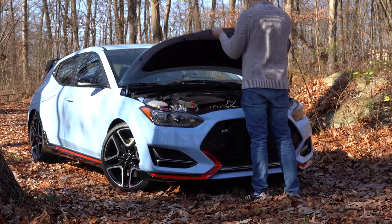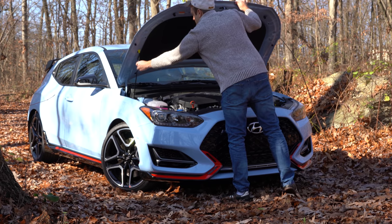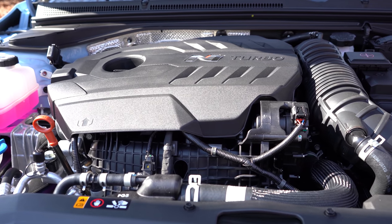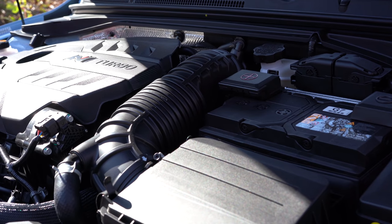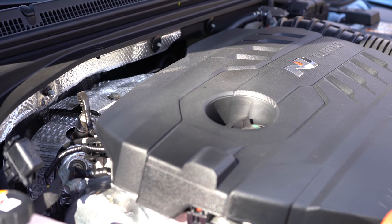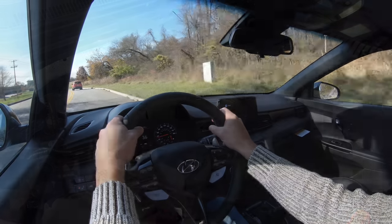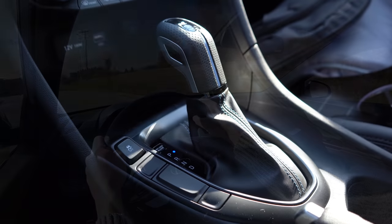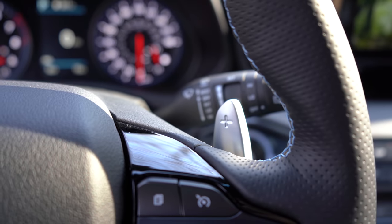But regardless of transmission configuration that you go with on this one, the power plant is going to be the same. Powering this beast is going to be a 2-liter turbocharged inline four-cylinder, putting out 275 horsepower at 6,000 RPM, 260 pound-feet of torque available at around 1,400 RPM. Power is going to be sent to the front wheels through a 6-speed manual with rev matching or an 8-speed dual clutch with paddle shifters. So we will be testing out those paddle shifters in a little bit here.